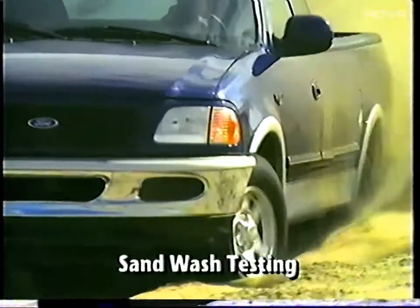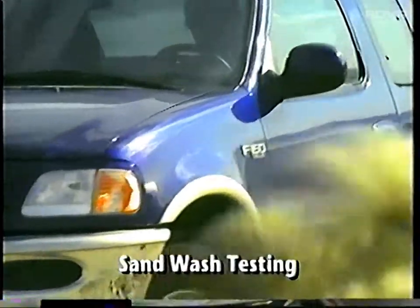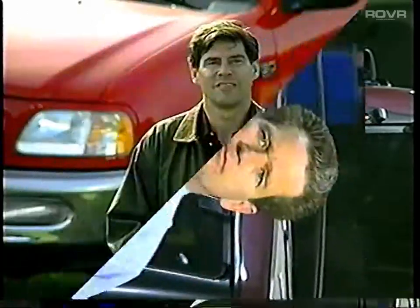Sand wash testing, where the vehicle is put into very deep, soft sand out in Arizona. And we also do off-road testing in Borrego Springs, which is a public accessed area of deep sand where the vehicles are used very abusively, much worse than anyone will drive their own vehicle. Those are Ford's four-wheel drive systems.